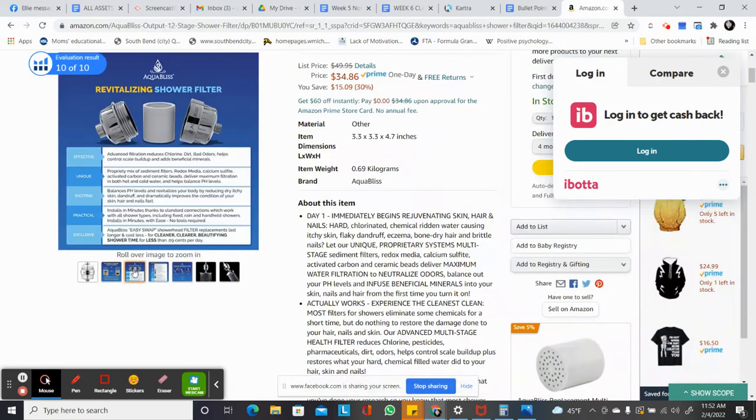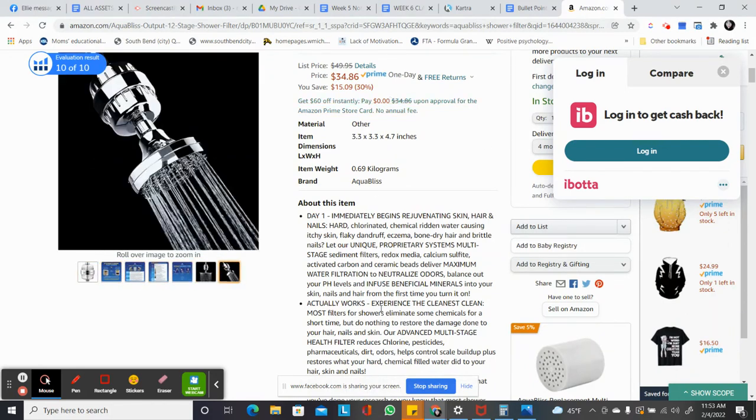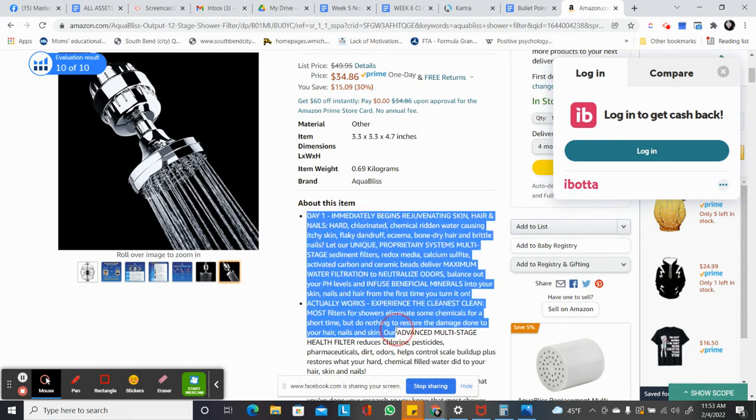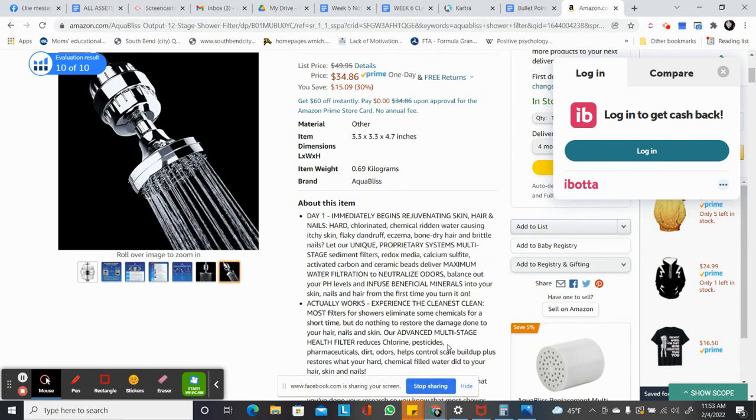And they already had the images. Okay. And I went through and rearranged the images later, but we doubled conversions up to I want to say 37% to 40 something percent based on the keyword, right? Just by changing the bullet points. Okay. So if you think that long bullet points don't work, this is a great example of why they work. If someone tells you they don't work, go check out AquaBliss, their 12-stage shower filter.